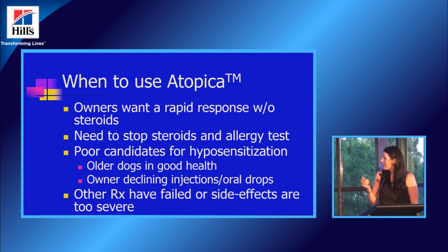And then when we're using Atopica, the sort of circumstances that I'll use it in is if I can't use steroids for some reason, I think Atopica is fine. So if we're trying to prepare for allergy testing or you have a Cushingoid or diabetic dog, I think those are all suitable circumstances. If they failed other therapies, so they failed steroids or need high doses of steroids long term, I think Atopica is okay.